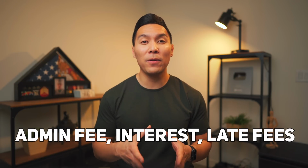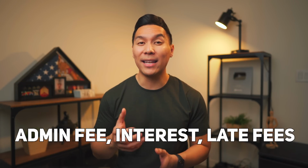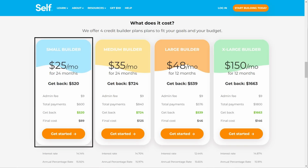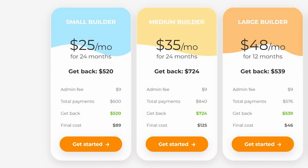So with Self, there are some fees. Self will charge you an upfront admin fee and up to 15% interest and late fees. So whenever you visit Self's website, they give you several examples, but let's just focus on the smallest one. At $25 per month for 24 months, you would be paying $600 in total. After 24 months, you will receive $520. Since Self charges a $9 admin fee up front, this will bring your cost to a total of $89.